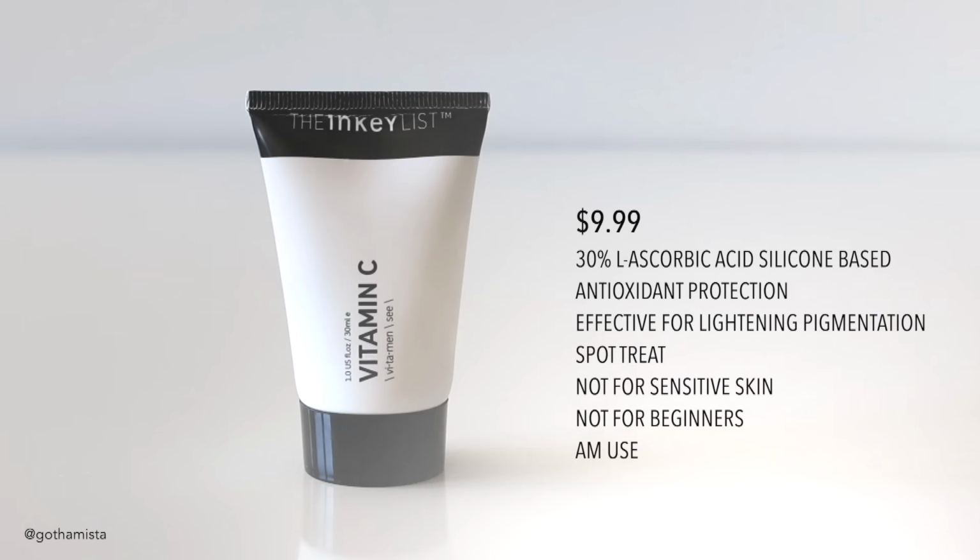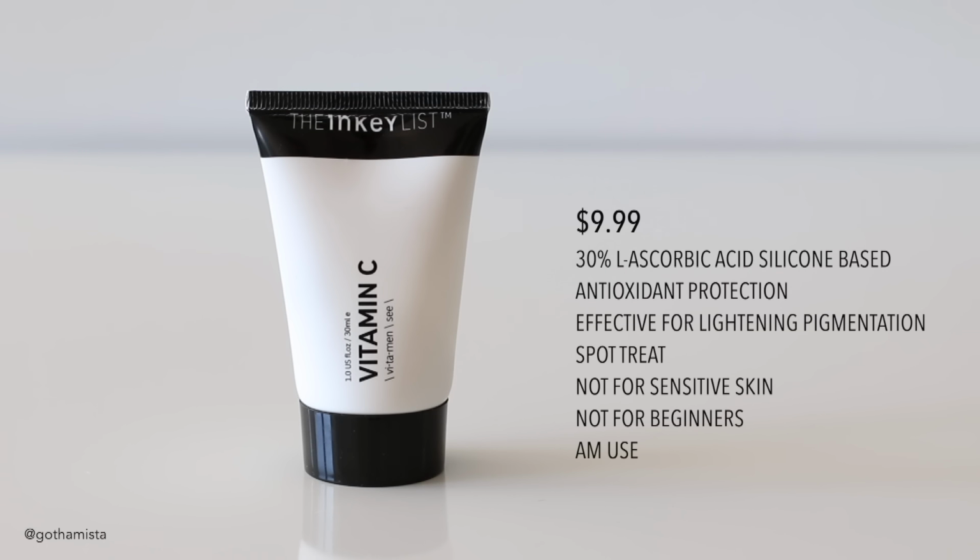but that's okay because there are other ways to do that. The vitamin C is a 30% L-ascorbic acid formulation. That's anhydrous. There's no water. So it actually took me about 2 months before I summoned the courage to actually try this.